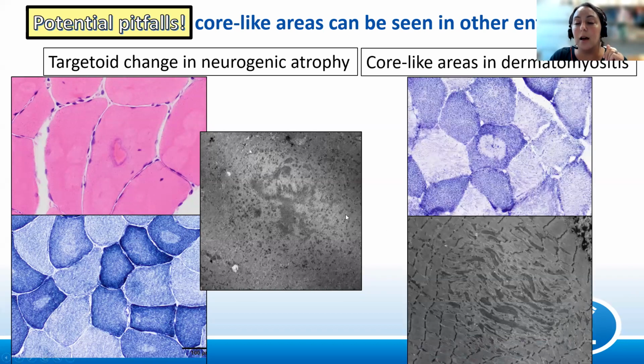That being said, I have seen numerous cases where in some forms of dermatomyositis or other idiopathic inflammatory myopathies, there are areas that are devoid of oxidative enzyme staining. And even on EM, these look identical to cores in a congenital myopathy. And so these can really throw you off as well. The thing to do, I think, is just include this possibility in your comment, bring it up, but it's probably unlikely when you have otherwise neurogenic atrophy or another diagnosis of something like an idiopathic inflammatory myopathy.